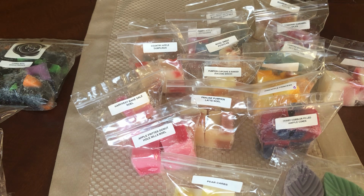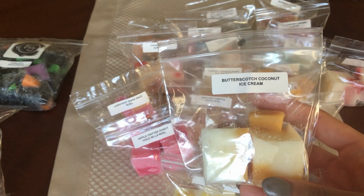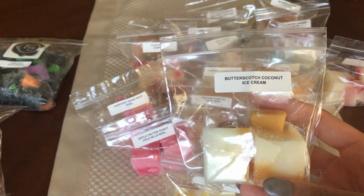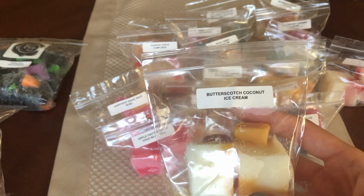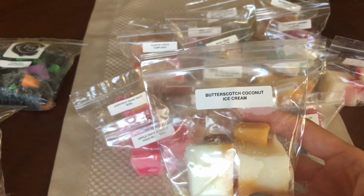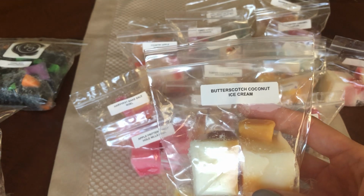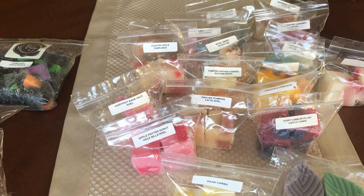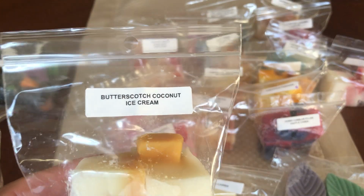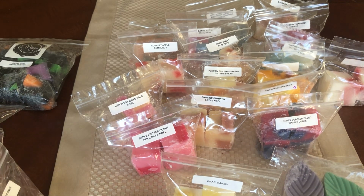I know it says ice cream, but it's almost like a coconut flavored ice cream. Because when you read it, maybe because the words are separated, you think butterscotch, then coconut, then ice cream. But it smells like this nice creamy vanilla coconut type of ice cream mixed with butterscotch. Really good. And that one, you get two chunk muffins. I haven't melted any of these samplers, except for the Carbs with Girlfriends. But that one is really good.